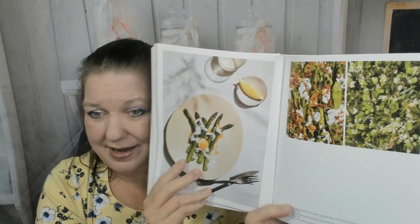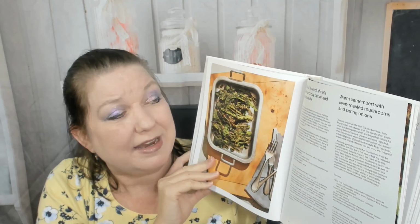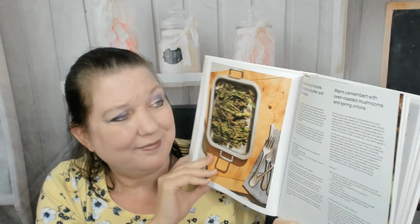What else should we look at? Just trying to give you an idea of what this cookbook is like in case you want to grab it from your library or buy it on Amazon. Grilled broccoli shoots with anchovy butter and salsa verde.